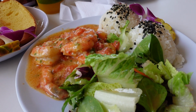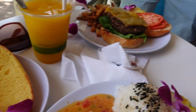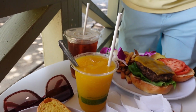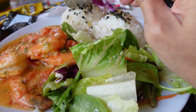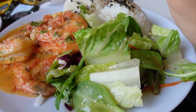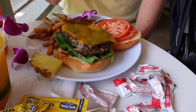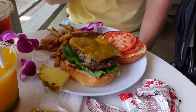Ooh, look at our lunch. This is shrimp and hot dogs. Burger, mango smoothies, iced tea. This is bomb. Burger. What's the word of mouth?